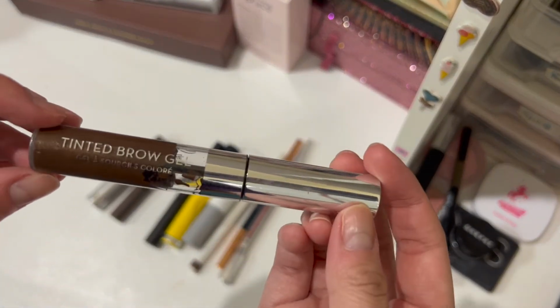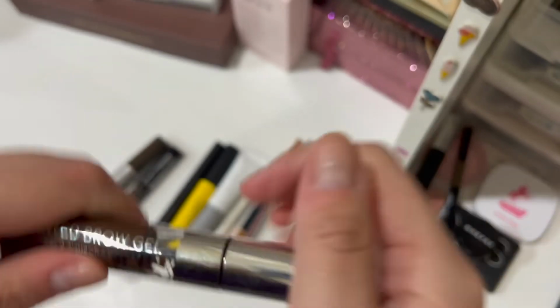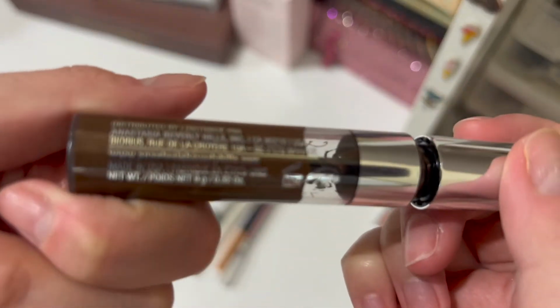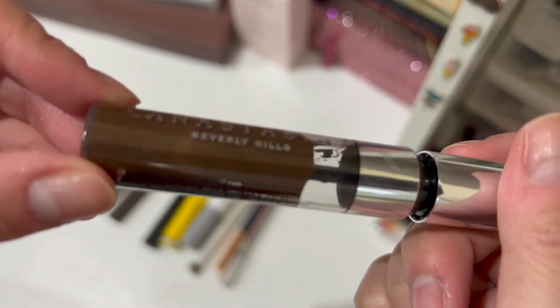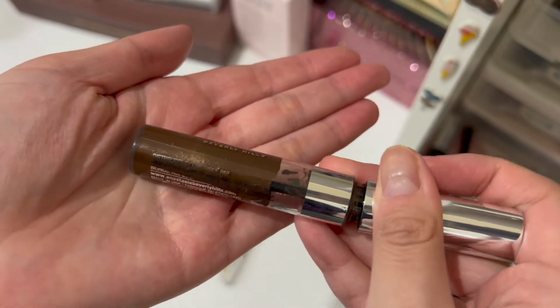This is the Anastasia Beverly Hills Tinted Brow Gel, and I got this in the shade Chocolate. So this brow gel is, first of all, I really like the shade. So the dark brown is really nice, but can you see how there's these shimmers in it? Like these gold reflex to it.